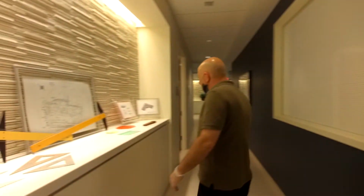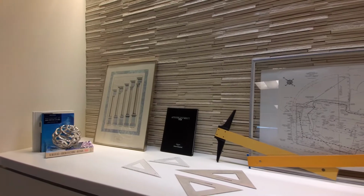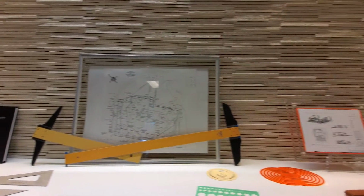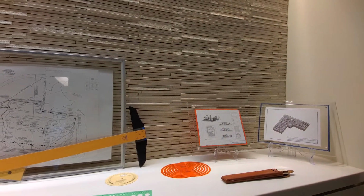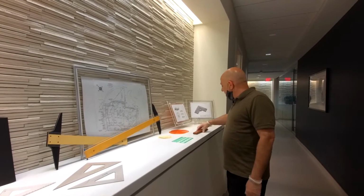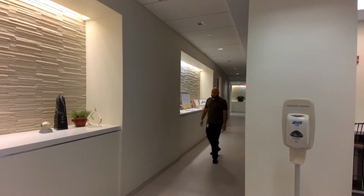All right, before we get to the kitchen, this is our homage to the way drafting used to be in the old days. We have T-squares, triangles, templates. Here's even a slide rule. So this is our little tribute to the way things used to be before computer-aided drafting.